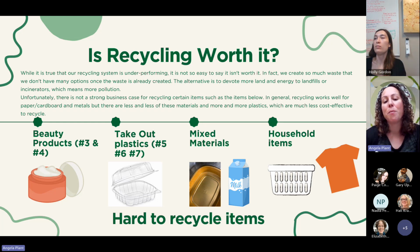Many municipalities won't actually promote that information. It's our little secret. It's just because if we told people how complicated recycling was, they might recycle even less. So a lot of this stuff is put in the recycling and then sorted out at the recycling facility.